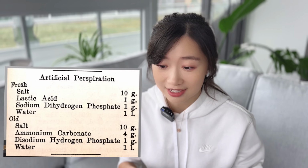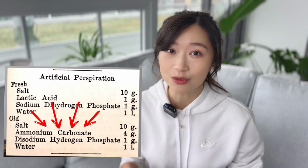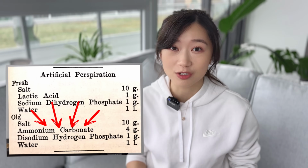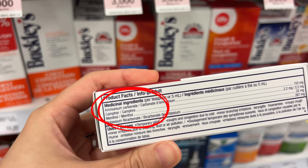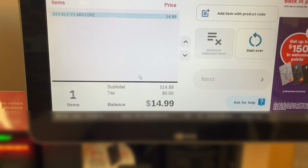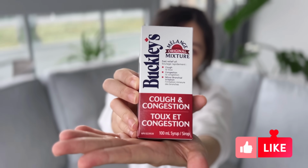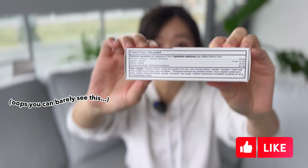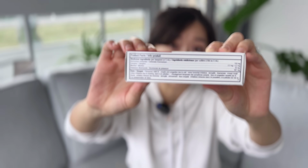One of the ingredients listed in the old sweat version is actually still an active ingredient used in a drug today that you can buy from the drugstore. Let me just go see if I can find it. It's $14.99, kind of expensive. So this is Buckley's cough syrup. As you can see here, for every 5 ml of this syrup, you get 153 milligrams of ammonium carbonate. Let's keep watching to see what Styropyro has to say about this ingredient, and then we're gonna try this out.